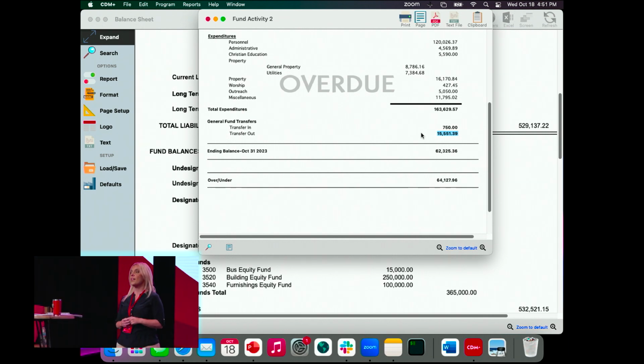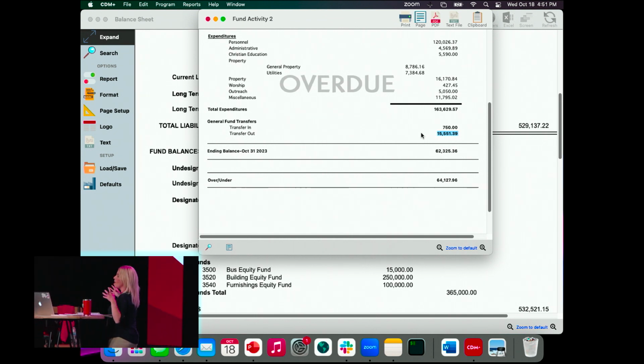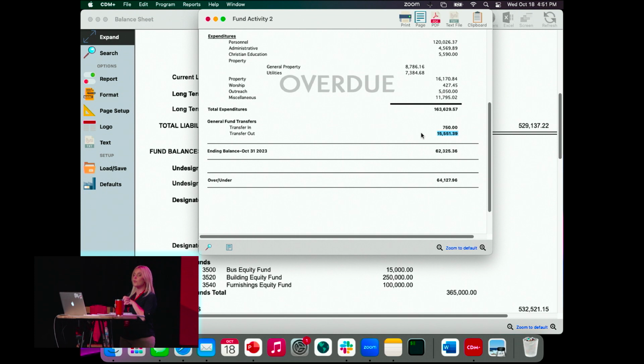That's why it's showing transfer in and transfer out. So it takes all that activity for that fund and puts it on one report. Well, what is this transfer in and transfer out? Where did that come from? We know I've used the 3,000 number, but why did I transfer out that much money?